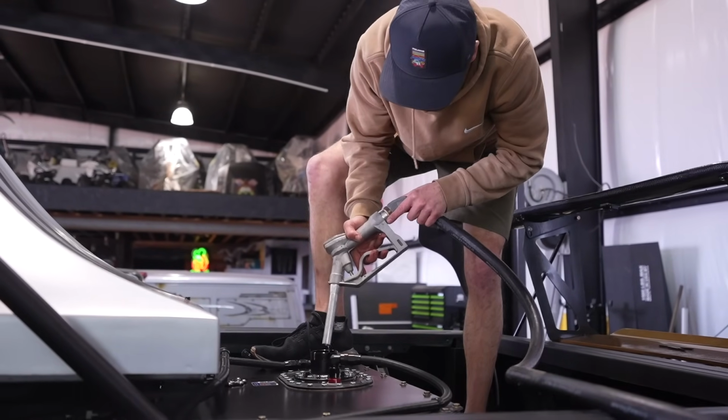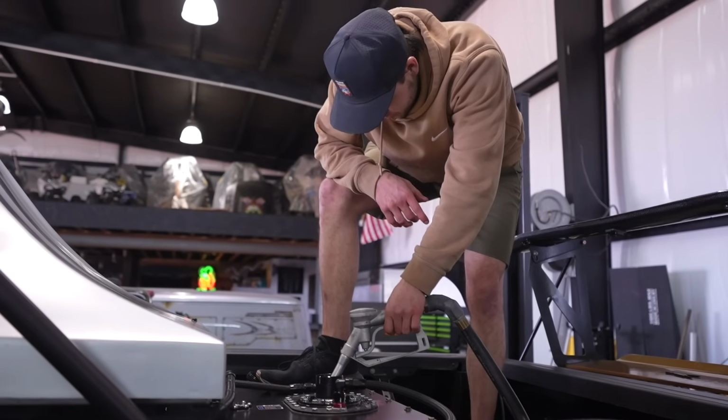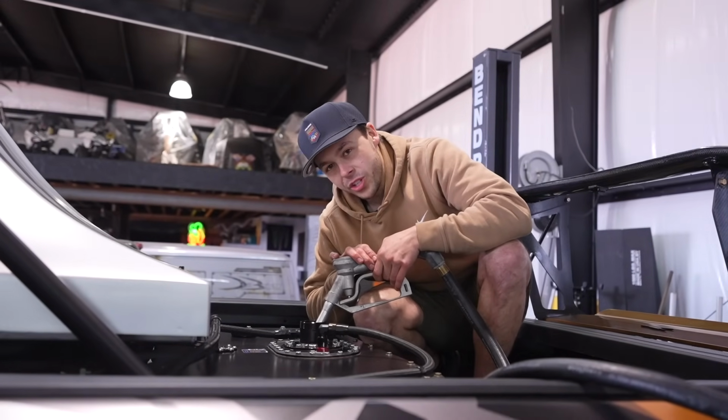Look at this fuel. It's like literally blue. Can you see it? Yep, that's sick. Oh, that smells delicious. Oh yeah, this is some pure fuel right here. Last time I drove this was at Hoonigan. Check out a few of these shots.